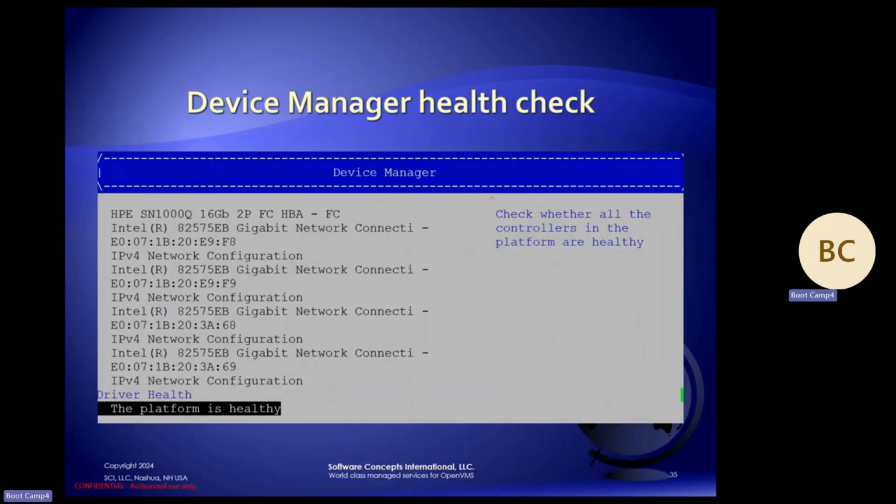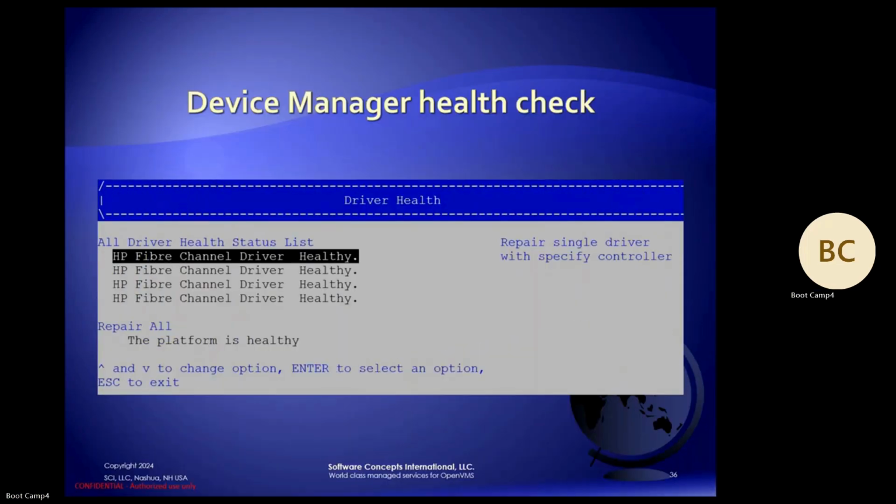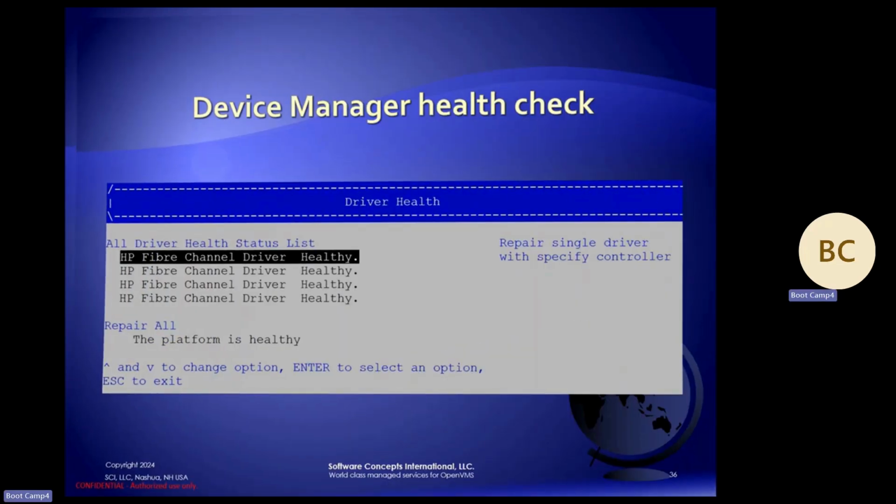This is a good thing in the device manager, right? It comes up, there's a button that says health check, and it'll make sure everything is happy and tell you that it's happy before you carry on. While the drivers are happy, life is good.